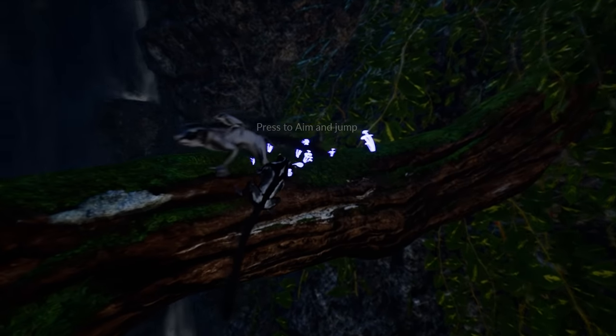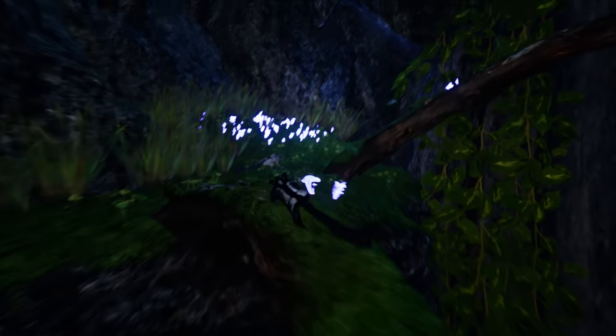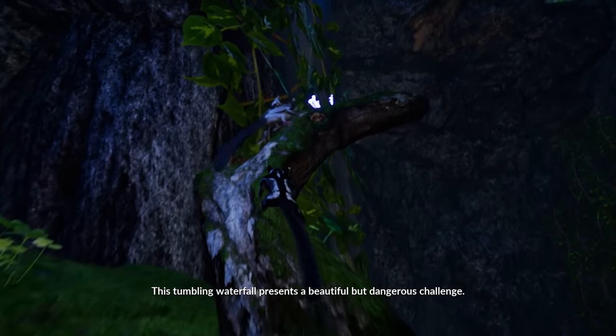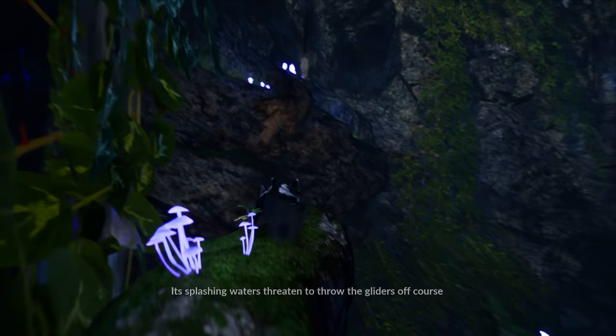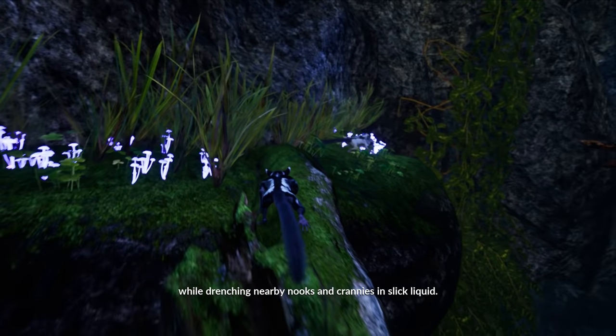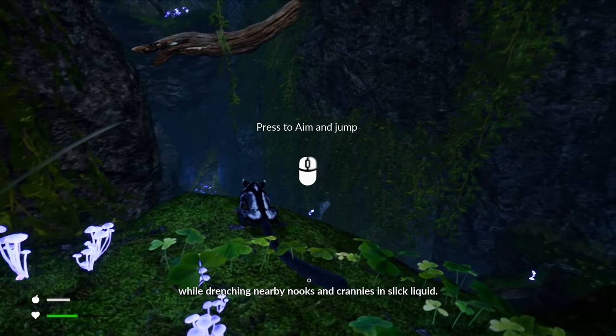I used to laugh when I would watch my crested geckos, when I had my little rescue crested geckos, stare at a spot. This presents a beautiful but dangerous challenge. Its splashing waters threaten to throw the gliders off course while drenching nearby nooks and crannies in slick liquid. Gotta watch out.